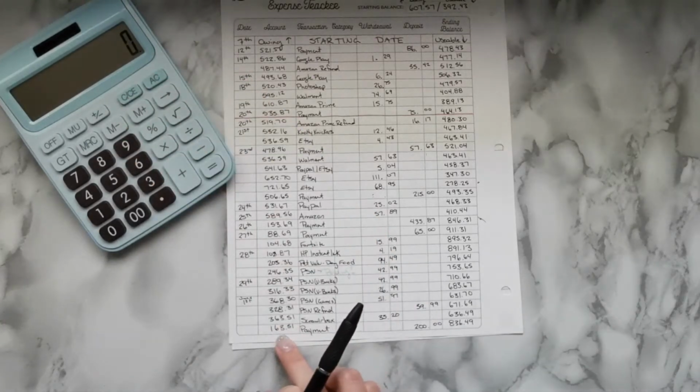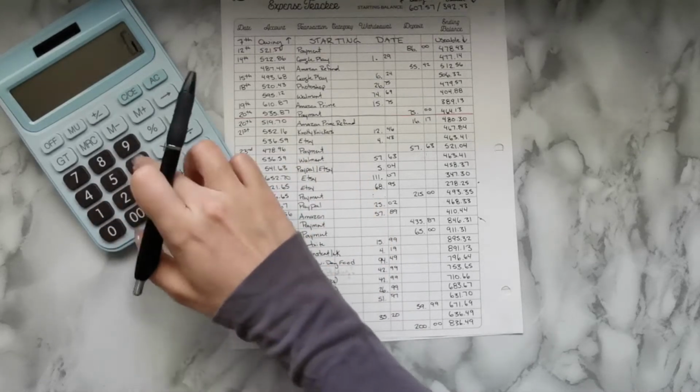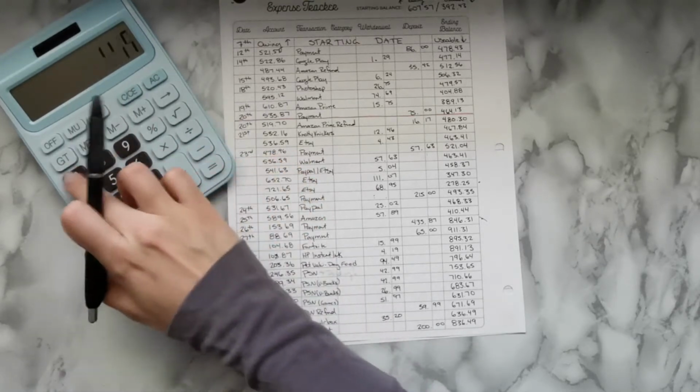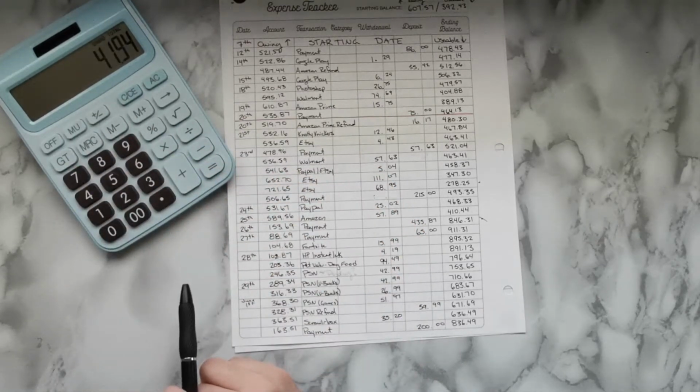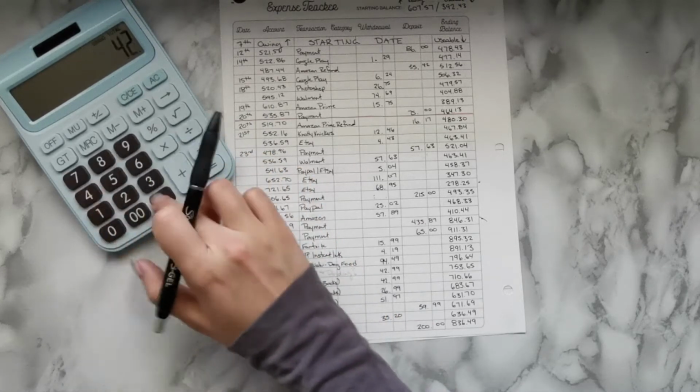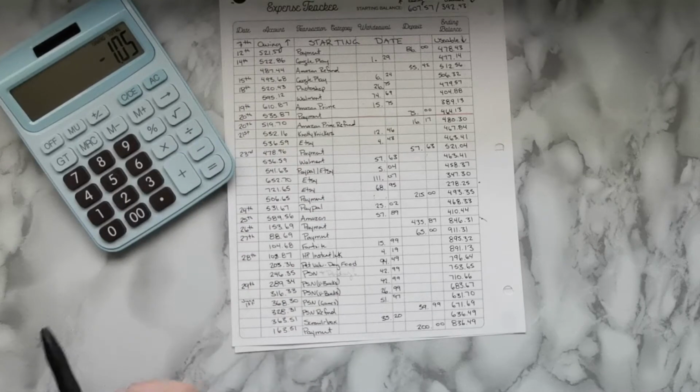Okay, and then for my owing, it says I owe $121.57. This says I owe $163.51. So 163.51 minus the 121.57 is 41.94, which is close to that 42.99. I bet that's the $1.05 difference.